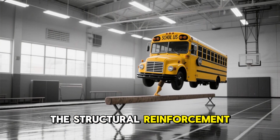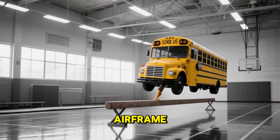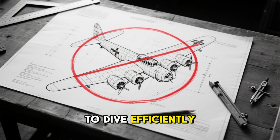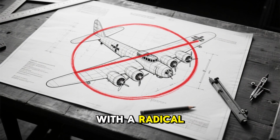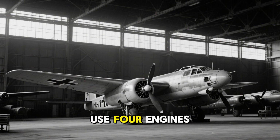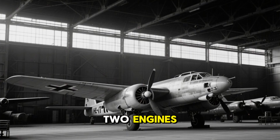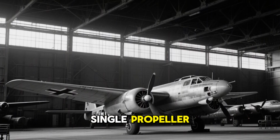The structural reinforcement needed to survive the pull-out adds massive weight to the airframe. But the real problem was drag. A four-engine plane creates too much drag to dive efficiently. So, the engineers at Heinkel came up with a radical, fatal solution to reduce the aerodynamic profile. They decided to use four engines, but they wouldn't mount them in four separate nacelles on the wings. Instead, they mounted two engines side by side in a single nacelle and connected them to a single propeller.